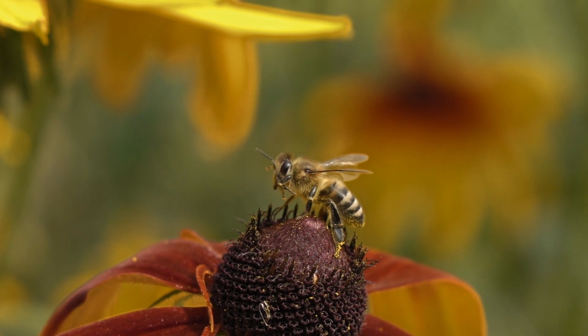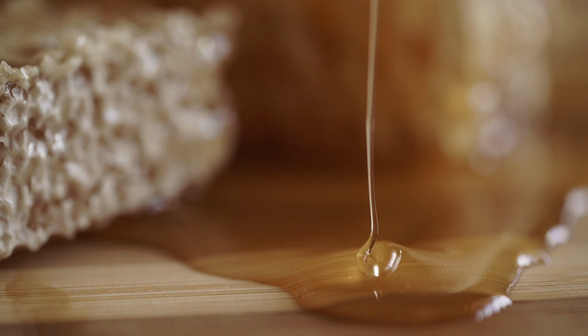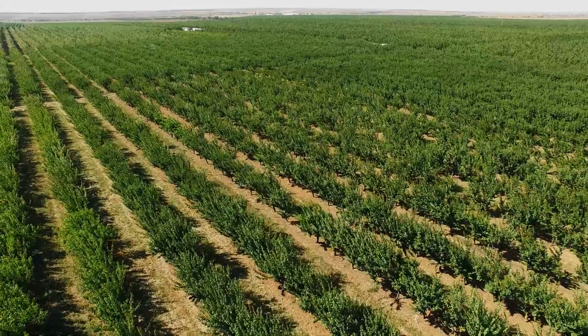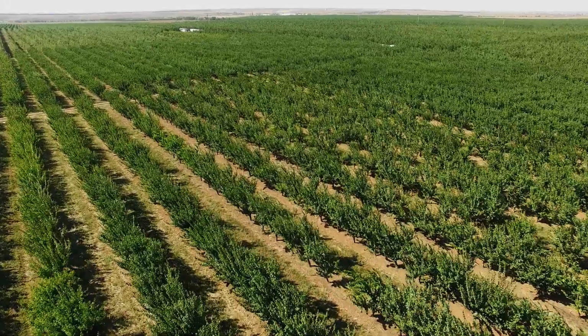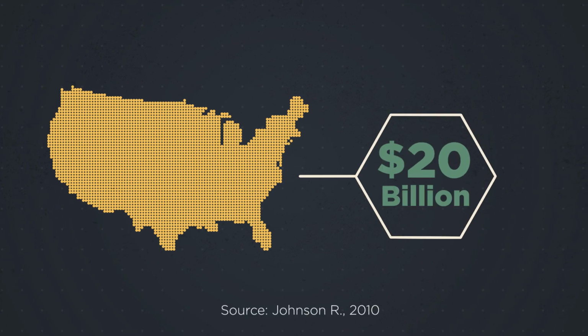When you consider the role of honeybees in agriculture, you may think of one thing: honey. But that's not bees' most important role. Honeybees' major importance, say, in food supply or to humans is their ability to pollinate a wide variety of crops. In the United States alone, bee pollination is a $20 billion industry.